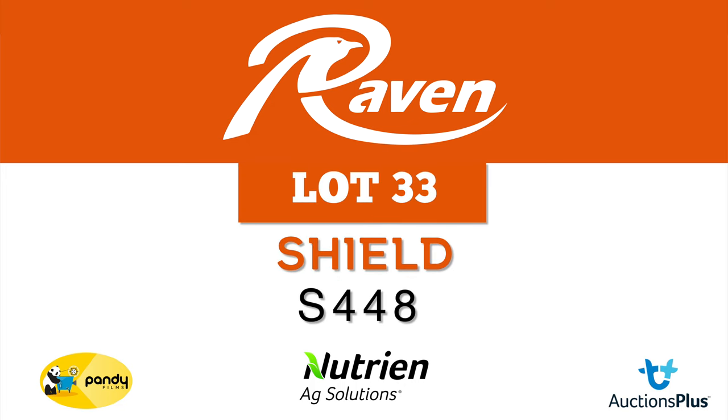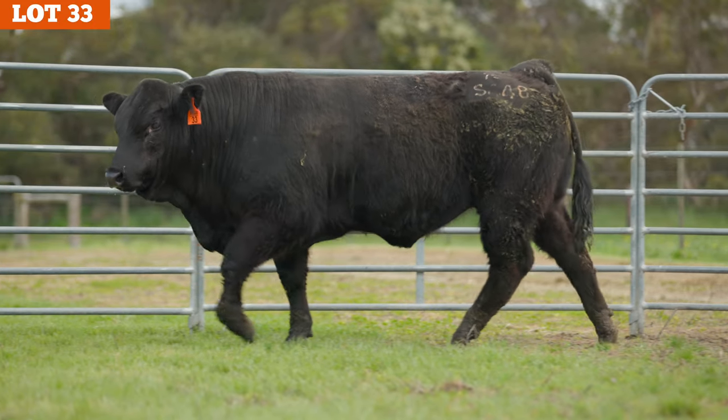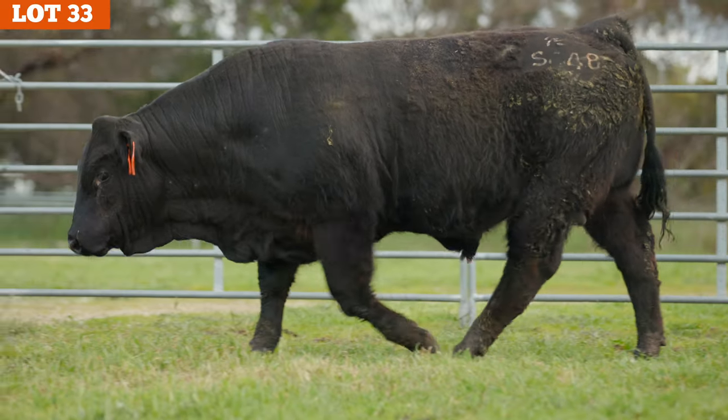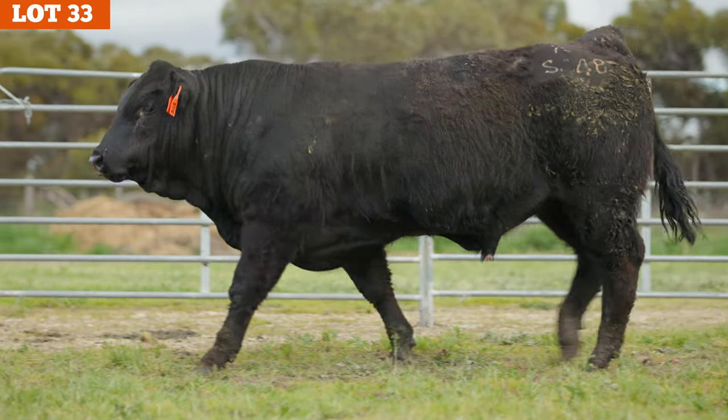Lot 33, Raven Shield S448. Homozygous polled, this guy's carrying a big EMA featured in the top 1%, coupled with a high meat yield featured in the top 5% and a cracking 400-day weight in the top 10%. This guy has the goods in a well-balanced package.